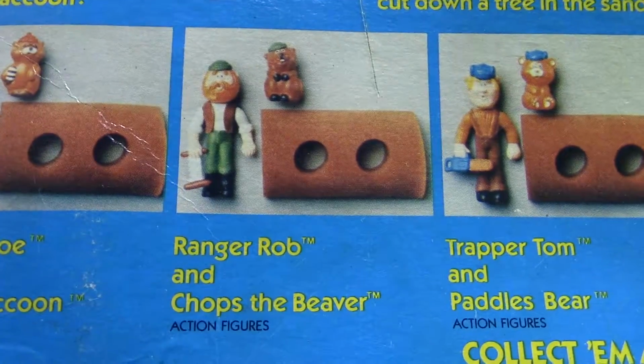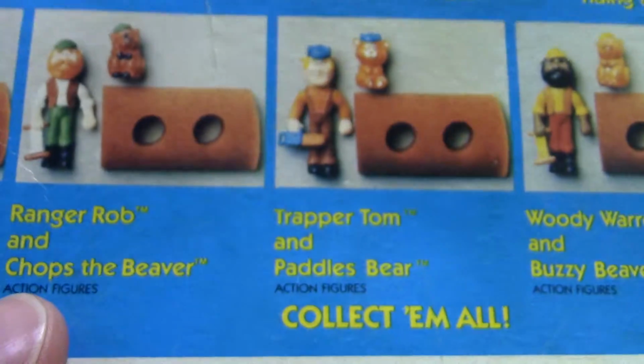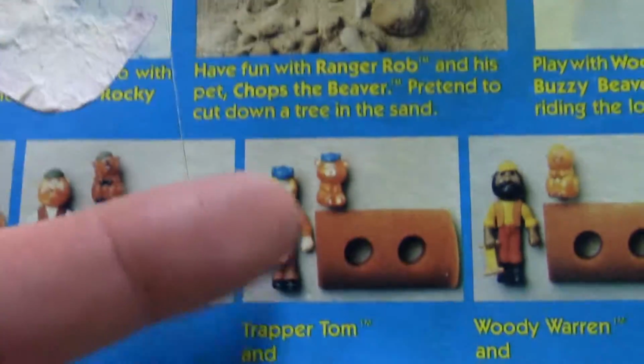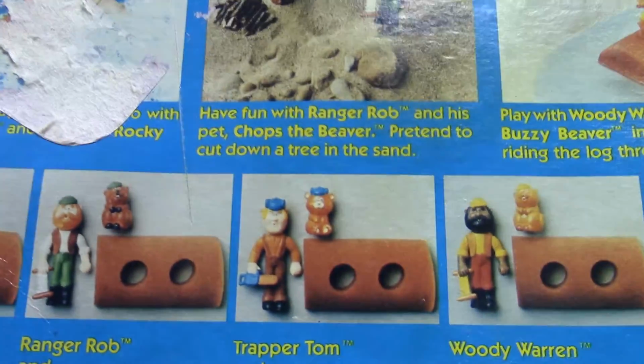And here we have, again, Ranger Rob and Chops the Beaver with their matching hats. Trapper Tom and Paddles the Bear, or just Paddles Bear. Again, also matching hats. He's got a chainsaw. I was actually looking at an eBay auction for him, but someone else jumped on it before me, and I was like, oh, no lumberjacks with chainsaws and bears for me today.